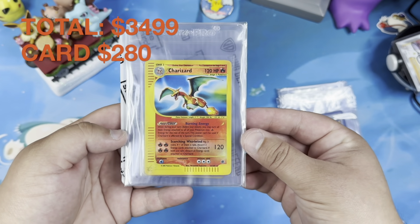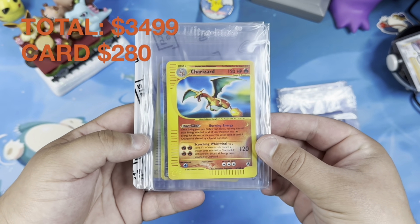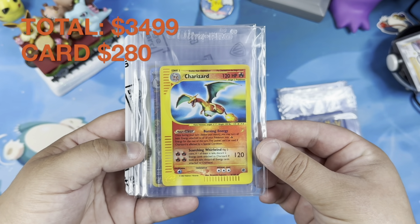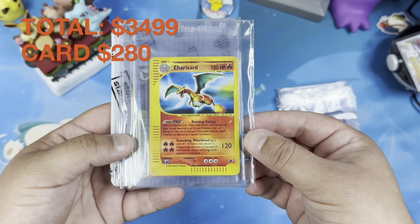We've got an Expedition Reverse Holo Charizard, and I honestly think that this is a 9. Maybe even an outside chance at a 10. It's got one bad print line on the back, but I don't know if they're going to count off too much for that. This should be a 9, though.